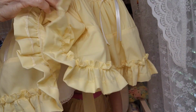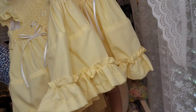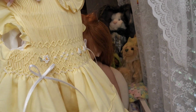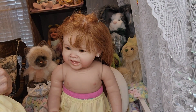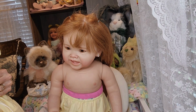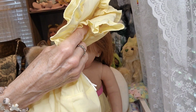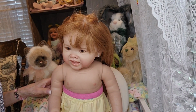dress. I know I always interrupt myself, don't I? But some of these dresses are just so pretty. They just really are. I found this dress online and loved it, and so I went ahead and got it. Yeah, it's called Pretty Originals. I forget where I got it, but it's a really, really gorgeous little dress for her.